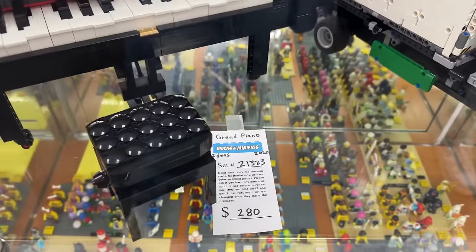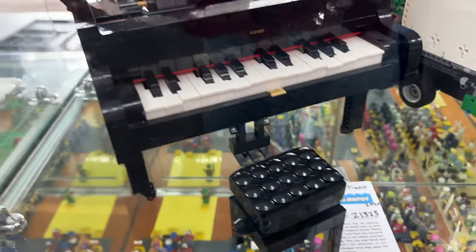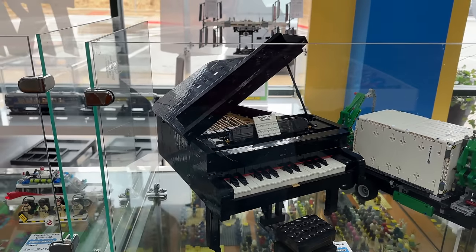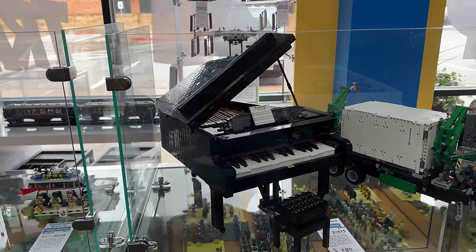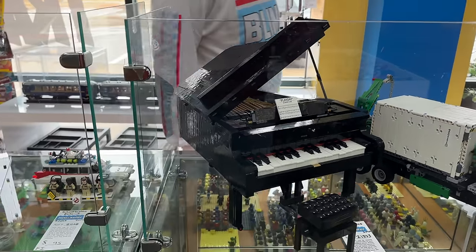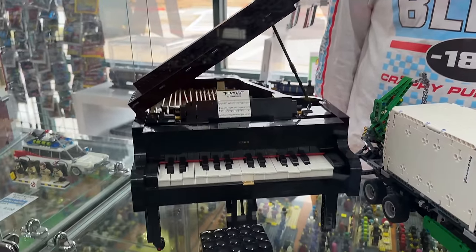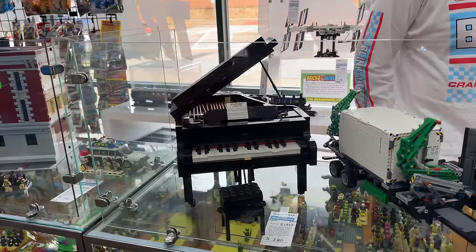2020. Wow, time flies. This is a Lego Ideas set, and it was really cool because the piano actually kind of plays. But I remember when I was getting into Lego, my mom was also kind of getting into Lego, and she was like, I think I want this set. Like, she wanted the grand piano, so this was her first ever Lego set. Pretty ambitious, so good for her.